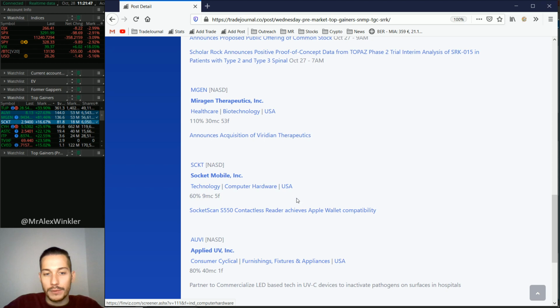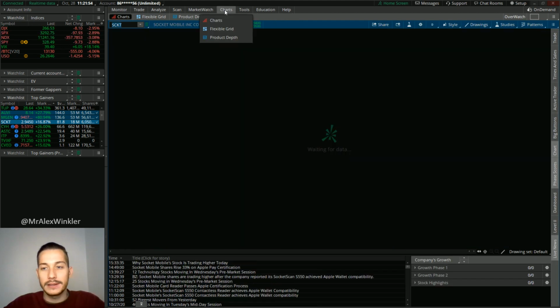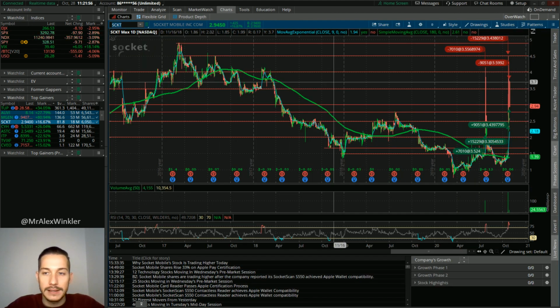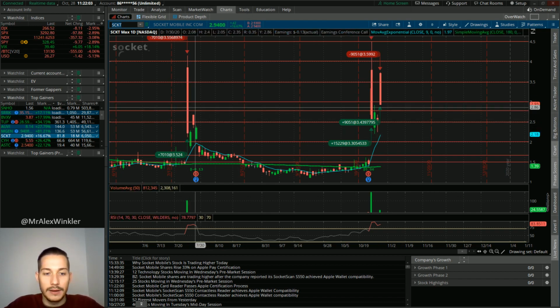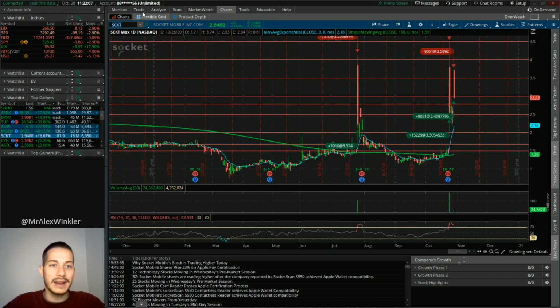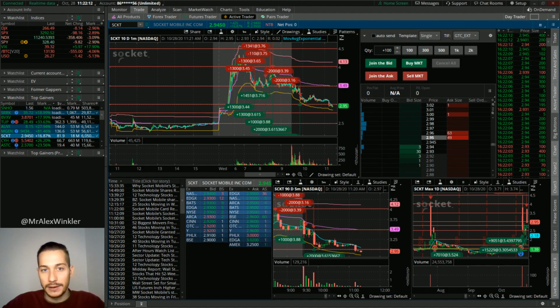US computer hardware company. I really like this Apple wallet compatibility catalyst, and SCKT, they've been in the news quite a lot lately. So this is a gapper that we were trading pretty consistently. I feel like we traded it this week already, or was that Friday? I kind of forgot, last week. And then we traded it here. This was in August. So yeah, SCKT, it's not a new ticker. I feel like every time I see it, I'm like, oh, it's back. And I'm excited to trade it.